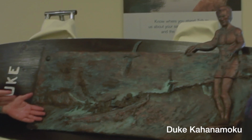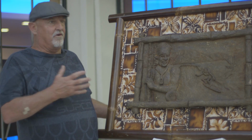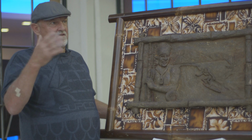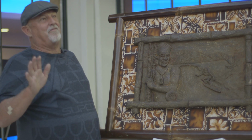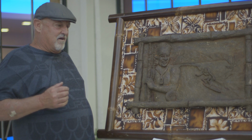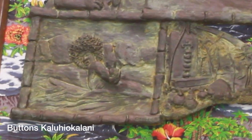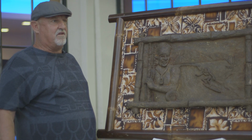So the Hawaiians are a series of 5 sculptures, starting with the Babe Ruth of surfing, Duke Kahanamoku, my personal favorite, Gerry Lopez, who I grew up watching all those surf movies where he would get buried deep in the hole and you think you wouldn't see him for a while and then he'd pop out the other end, but still with just a casual stance. Then we have Buttons, who's one of the friendliest guys you've ever met if you've been to Hawaii. He's just the total aloha spirit.